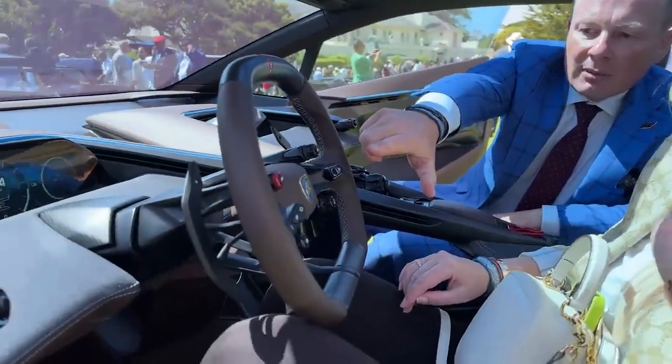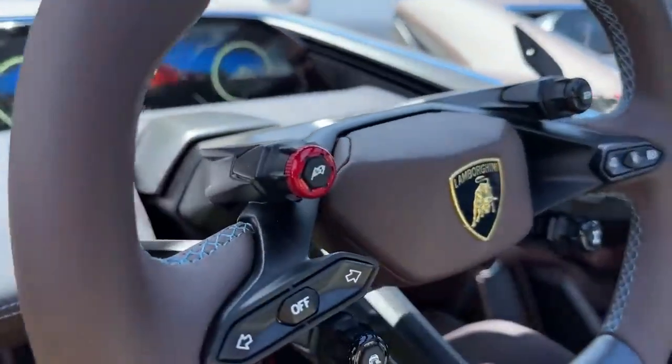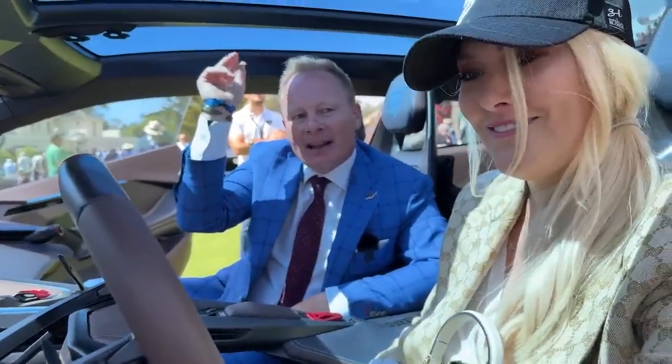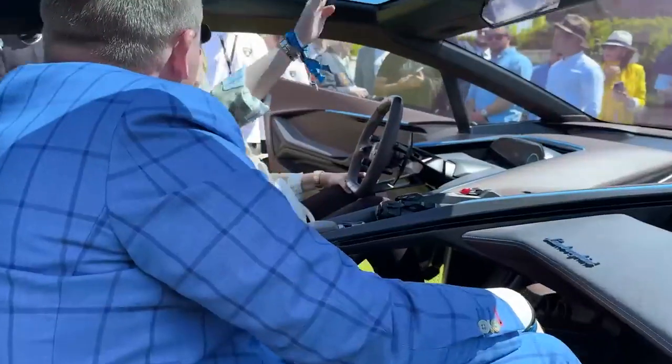Then we have the launch control button, the red button here? Always. Okay, yeah. Launch control, yep. And then what's over here, Major? So this is an airplane inspiration. This is like the air vents, you know, when you fly. And I love the three different panels here on the roof. That's different as well. Yes.